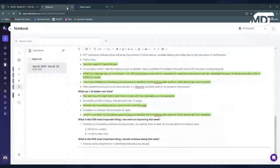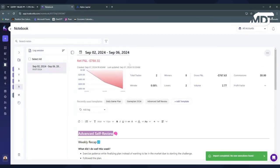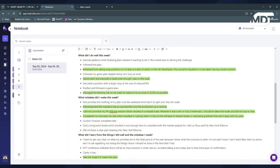And so, just looking at my advanced self-review for the week, which is something that I think will be the main thing I'll be recapping, because during the week I do quite a bit of technical recaps, both daily on TradingView, which I'll leave a link to in the comments, but then as well in my live backtesting session. And so this advanced self-review is more, I don't want to say the psychological aspect of it, but I think it's probably where a lot of my improvements are going to come. But there are technical components to this.